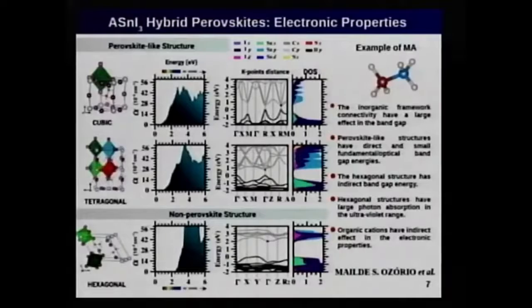However, non-perovskite structures have a shift from the visible range to the ultraviolet range, and also an increase in the band gap, which is now an indirect band gap. However, we'll also observe that here the organic cation does not play a big role, because the density of states is composed mainly of the inorganic states.